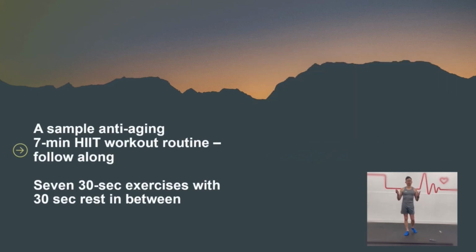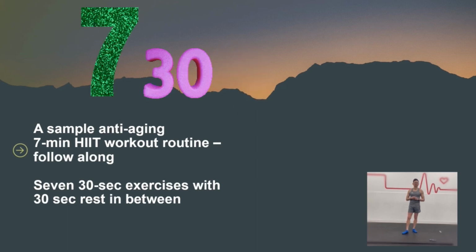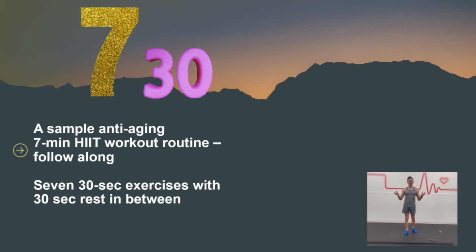Here is a sample anti-aging 7-minute HIIT workout routine for you to follow along. Seven 30-second exercises with 30 seconds rest in between.